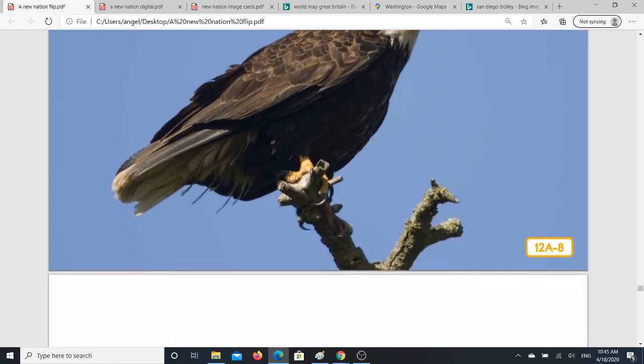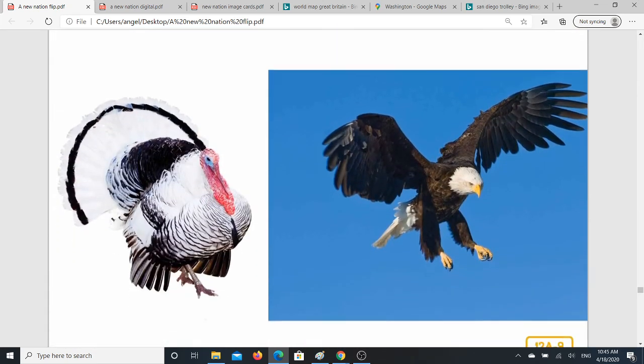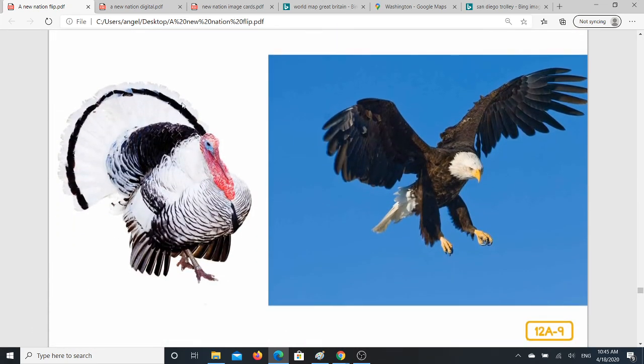I'm wondering if the turkey was on there, if we would not be allowed to eat turkeys. Maybe we would be having bald eagles for dinner, although I don't think so, because there's not very many bald eagles left in the United States. There's plenty, but not in the United States.